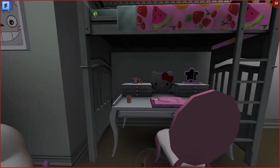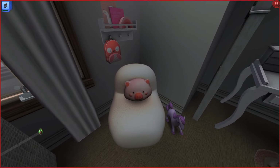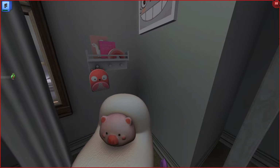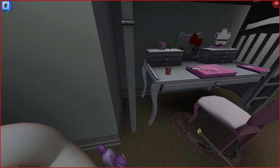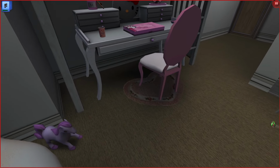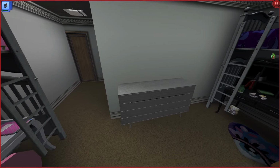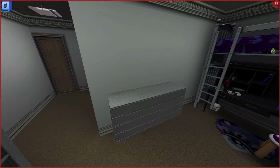Then she has this little nook area over here with this cute little piggy chair, a little Totoro picture, and hooks with stuff on it. And then she's got that cute little rug, which is a little more real looking than I usually like in my game, but it's small. And then they do have a shared dresser, which I didn't put anything on, because I was like, oh shoot, I gotta put a dresser in there. And there isn't really anything on the walls either, so I'll probably go back in and add some decorations.